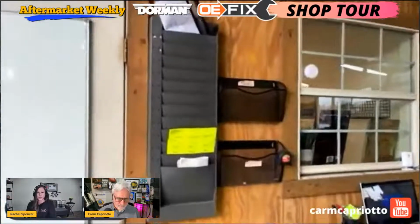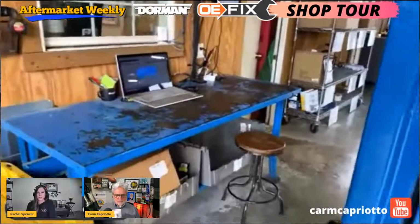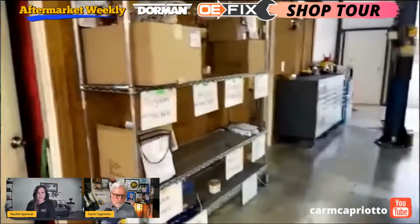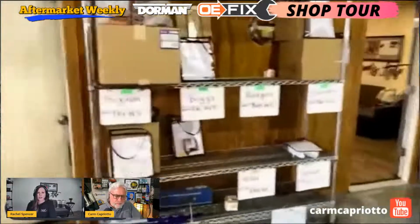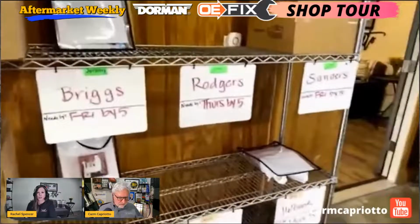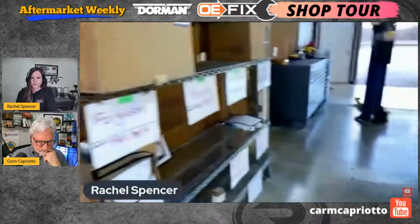Yeah. So out here is our shop area. We've got where the tickets are dispatched. We've got two different computers for the technicians to use. Over here, we have our parts rack. This is where we put all the parts as they come in. We also write the customer's name on the board and when they need the car back. So each technician has their own shelf so they can know what to expect. Yep. Got our technician bathroom here. We have four technicians in our shop right now.